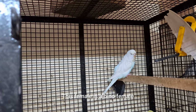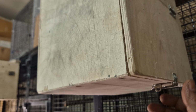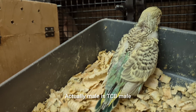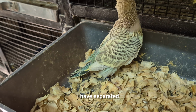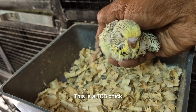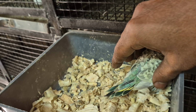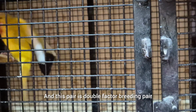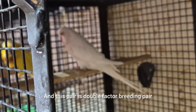This female is albino female. Here you can see the chick, TCB chick. Actually male is TCB male. I have separated now. And this is a TCB chick, yellow face TCB chick. Actually 2 chicks, 1 chick is out of the nest box now. Here you can see. And this pair is double factor breeding pair.